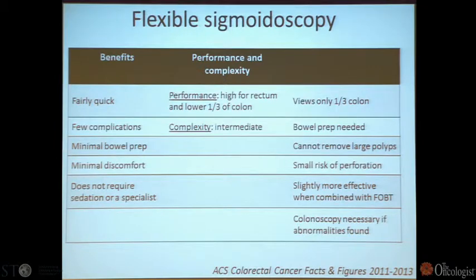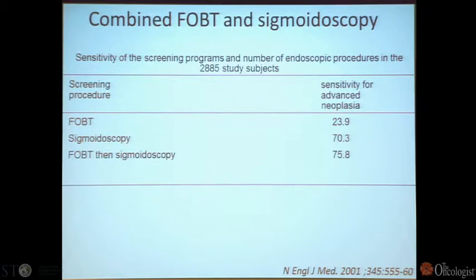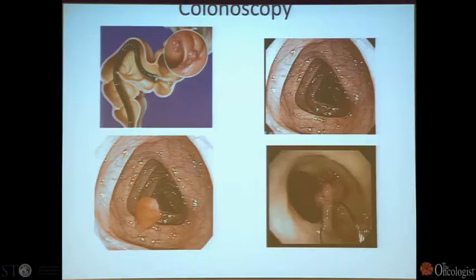It's relatively quick, few complications. It's a minimal bowel prep, minimal discomfort, and it can be done in a family practitioner's office or by a nurse practitioner that's trained in it. It only views about 1/3 of the colon. You still have to do a bowel prep. It's not as facile at removing polyps as colonoscopy is, and so you still have to do colonoscopy in the end. What about combining fecal occult blood testing and sigmoidoscopy? Well, the bottom line is that if you do 2 tests, it's better than doing 1 test, and you can get a sensitivity for advanced neoplasia of about 75%.